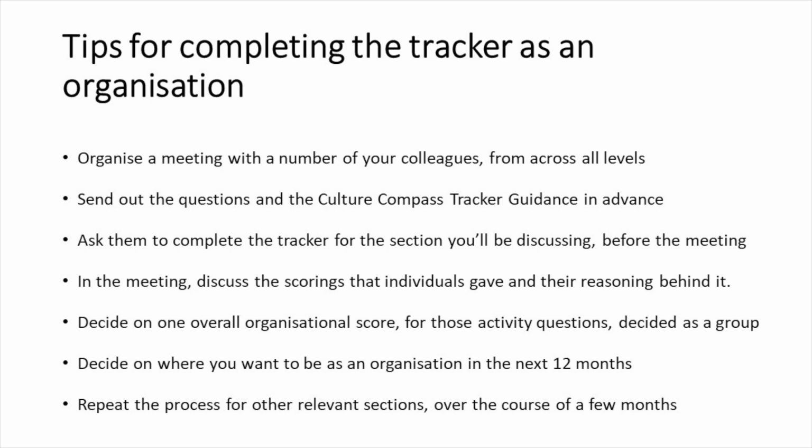Getting those different perspectives. When you complete it on your own, you're very much looking at it through your lens, whereas when you do it as a group, you get the opportunity to understand how different people perceive digital within the organisation. So ask them to complete that section so that you can then discuss it in the meeting, and then during the meeting discuss the scorings that individuals gave and their reasonings behind those scores, again to get those different perspectives on how digital is used within the organisation.